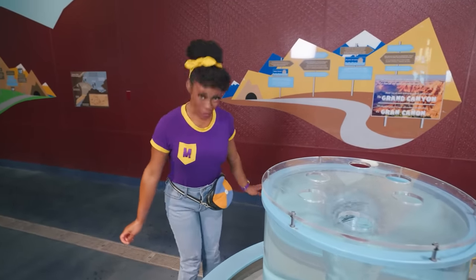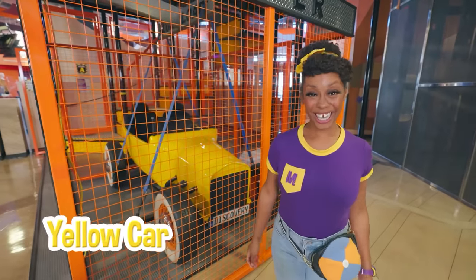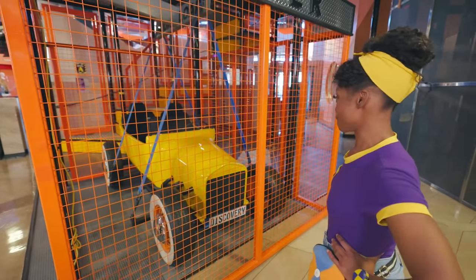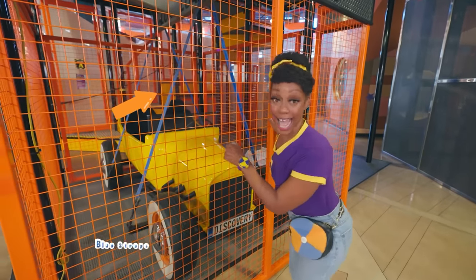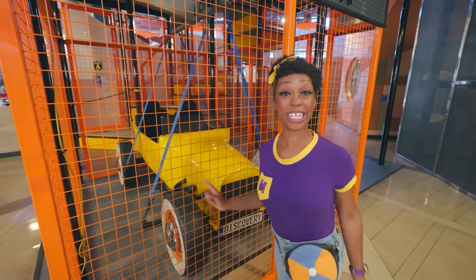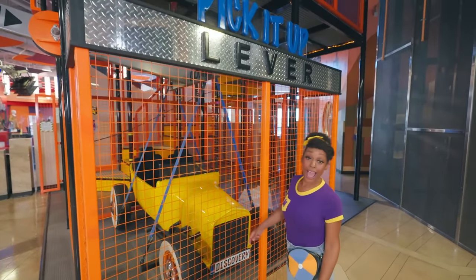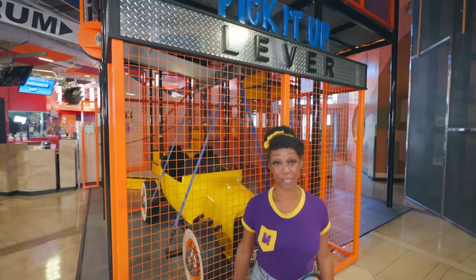Okay, let's whirl over there. Do you see the yellow car behind me? I wonder how it works. Oh, look! It has blue straps that are attached with hooks. I think the blue straps are so you can lift the car up. Whoa! Oh, look! Pick it up lever. Yeah! This must be a lever experiment.